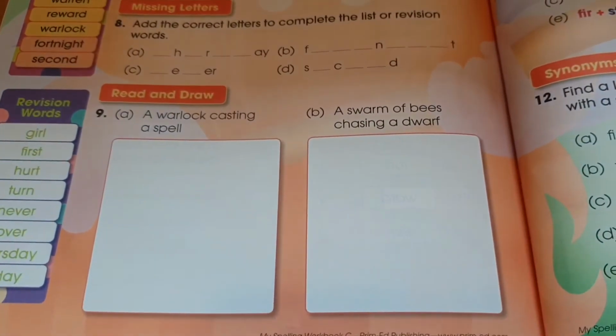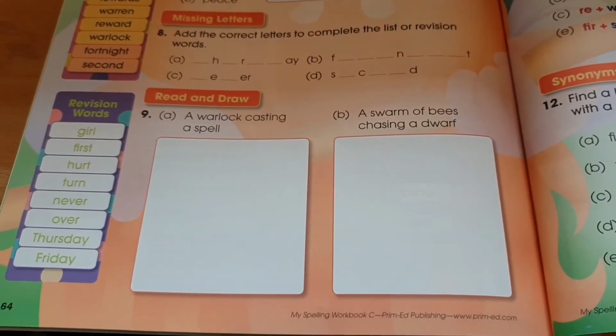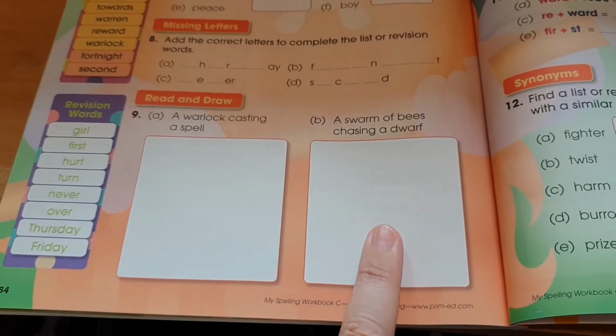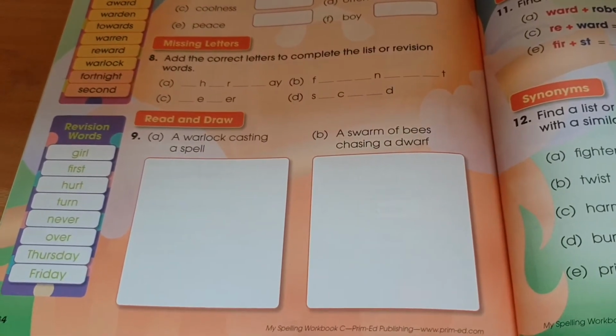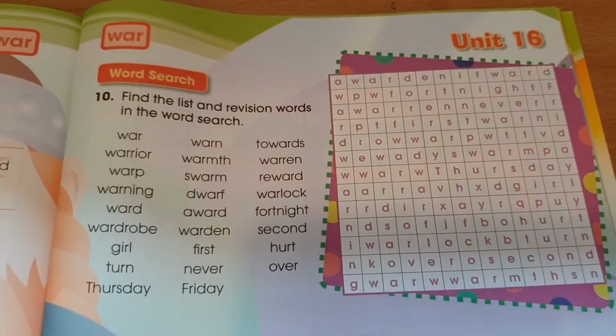Okay, next, drawing skills. You need to draw a warlock casting a spell and a swarm of bees chasing a dwarf. So I'm looking forward to seeing that. Okay, over the page, a word search.